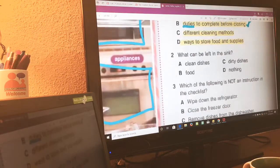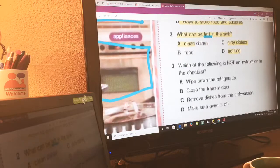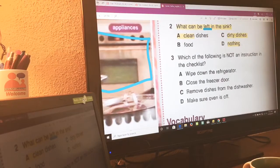Number two. What can be left in the sink? Left es dejarlo. ¿Qué podemos dejar in the sink? Nothing. Good job. Dirty dishes? No. You know what is dirty? Clean? Dirty. Clean. Dirty. Clean dishes and food. Nothing. Good. Y mira, puedes agarrar la pregunta. Aquí decía que qué, ¿verdad? Pues vamos a decir nosotros, nothing. Nothing can be left in the sink. Esa ya es afirmación.